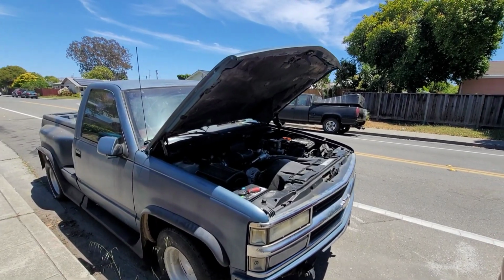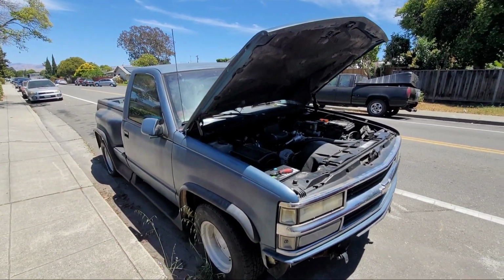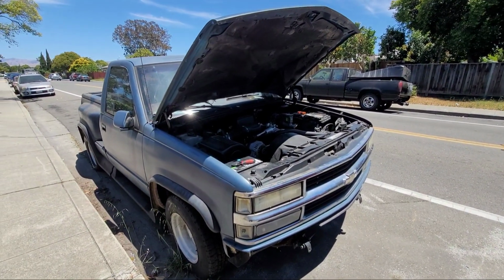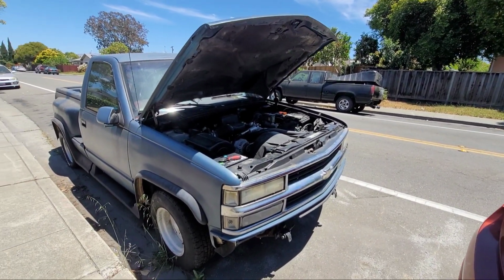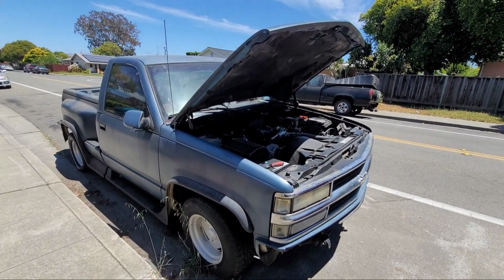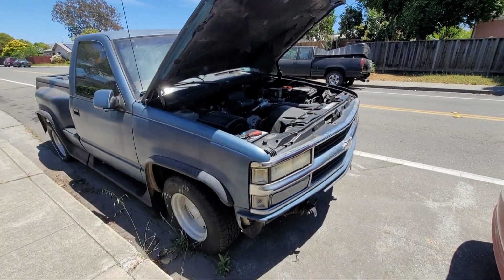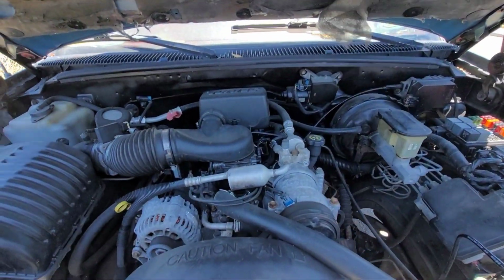Being able to not dump a lot of money into it, make it reliable from point A to point B, making it look clean so you can pull up to a meet in your daily. You could take it everywhere you need to go. Plus, later on, once you've got a little bit more money, you buy yourself a second car, you could park it and actually invest more money into it. But yeah, that's it, you guys.